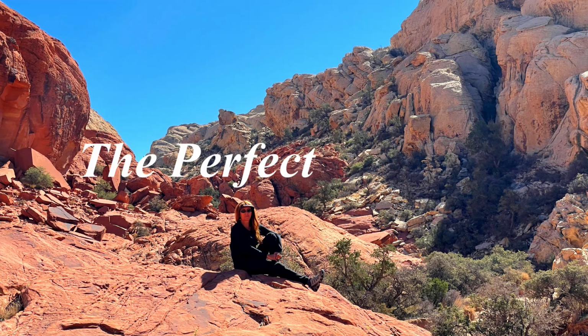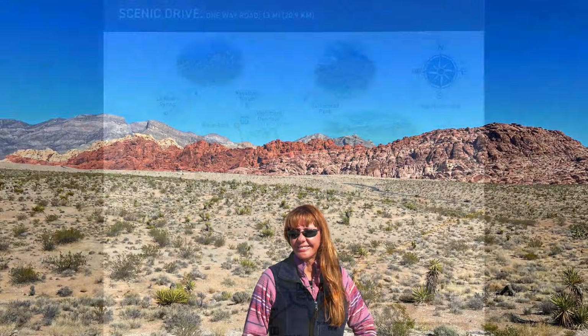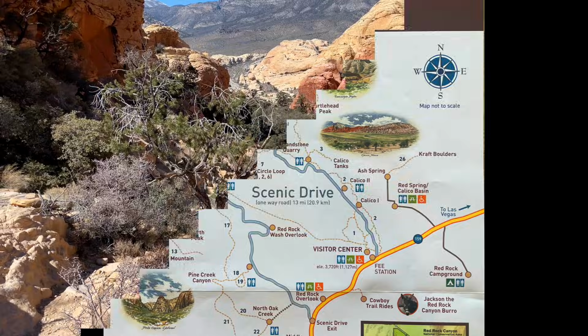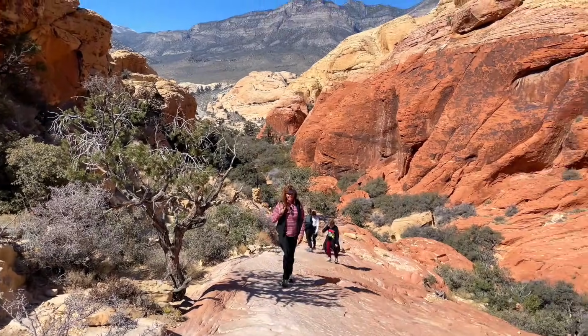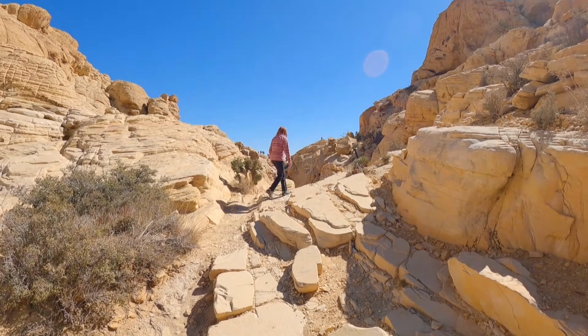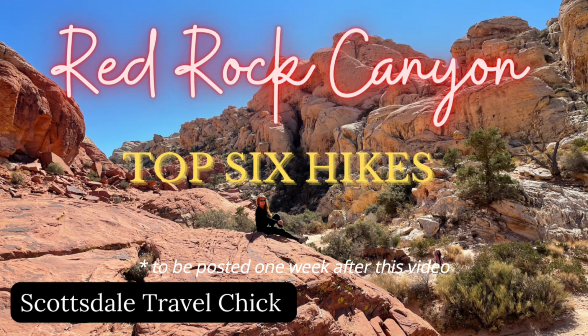Okay, let's get to that perfect day trip itinerary for visiting the highlights of the park. First, just some thoughts on how much time you should plan for. The park is just a one-way 13-mile drive, so if you simply drive straight through with only a few stops for pictures, you can visit the park in about an hour. However, we'd recommend you get out and explore just a bit, and we're going to give you 2 hikes to do from our other video, the top 6 hikes to do in the park. Check that video out if you want to learn more about our recommendations for other top hikes in the park.